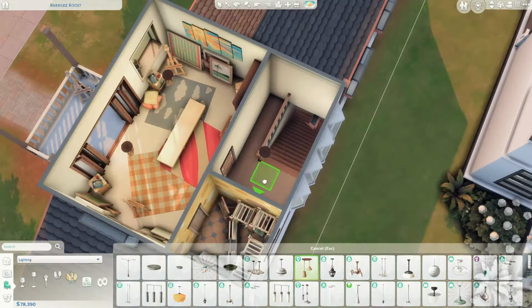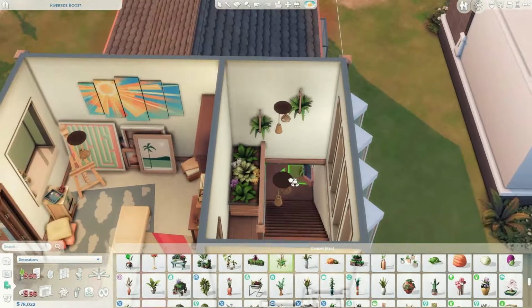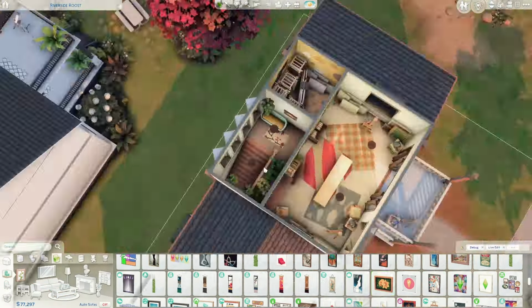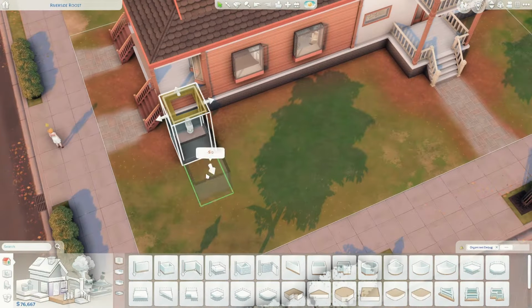And then this general area upstairs, like the landing space, I just put some plants and a couch. Because, I mean, it's a very small space. You're not really gonna use this space. You kind of just walk through it. So, yeah, that is what I did there. And I decided to put the same couch on the balcony upstairs. So now we head on to the outside, the yard.